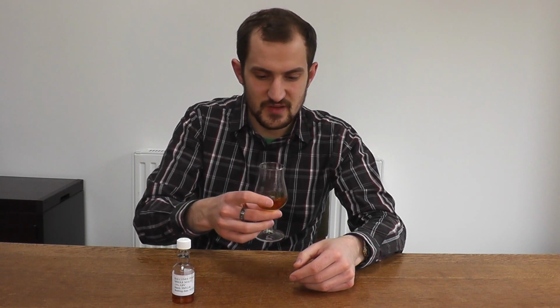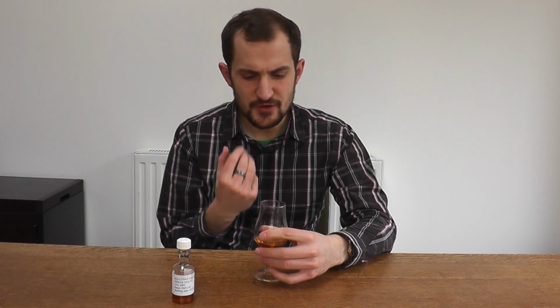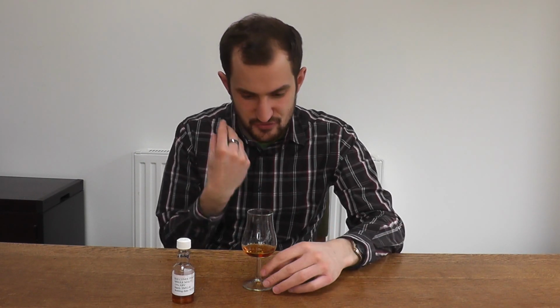Let's give it another taste. Second, as I say, first taste is always the marker. Second taste, that's when the real flavour starts to come out. There's quite a freshness to it. I think that's the young spirit coming out. It's got quite a nice mouth-watering quality as well. You know when you get a wine with good acidity and it makes your mouth water. It's got that quality to it, so it is quite juicy, mouth-watering, fresh.